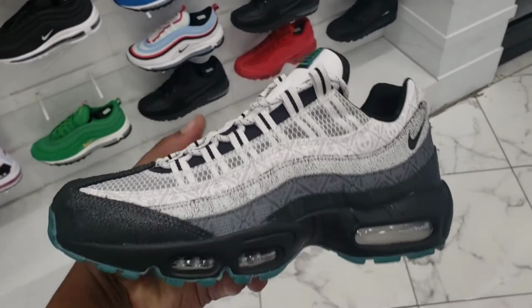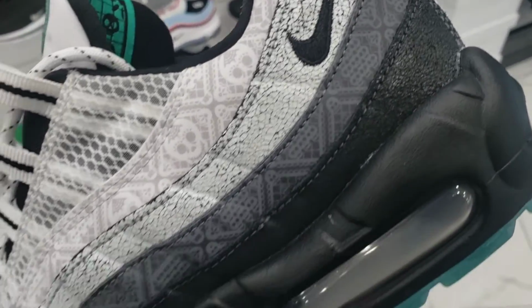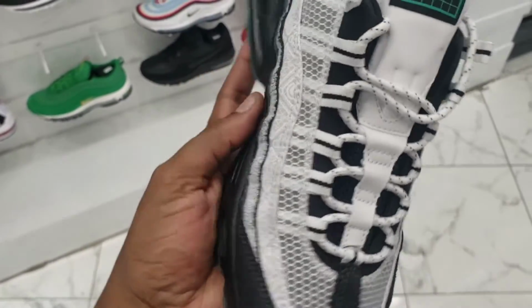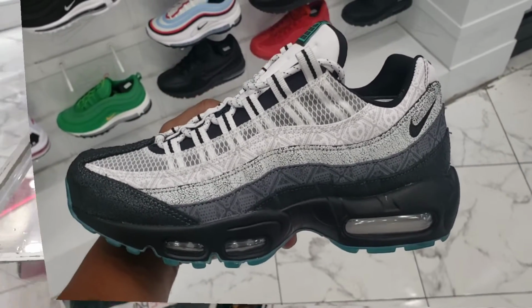Fire, bro. We talked about these Air Maxes before. I'm a fan of them. I think the colorway is pretty dope, you know what I'm saying? Mixture of patterns and materials. 169, so 170 on these. Let me know what you guys think about them. If you guys own them in your collection, what do you rate them from 1 to 10?